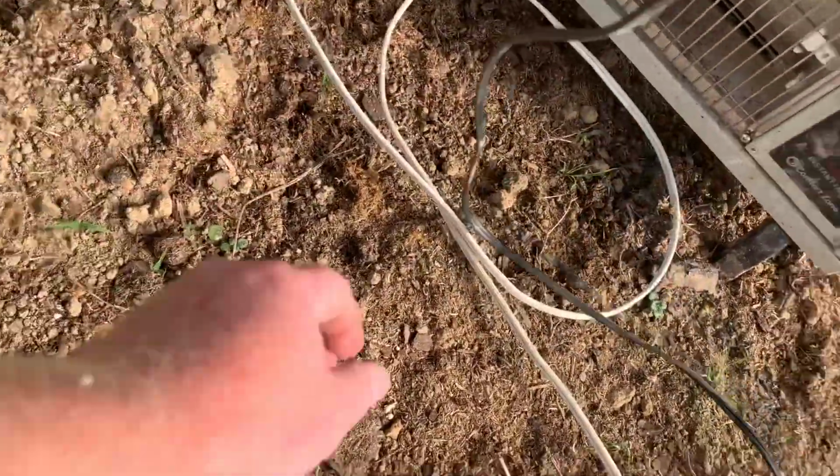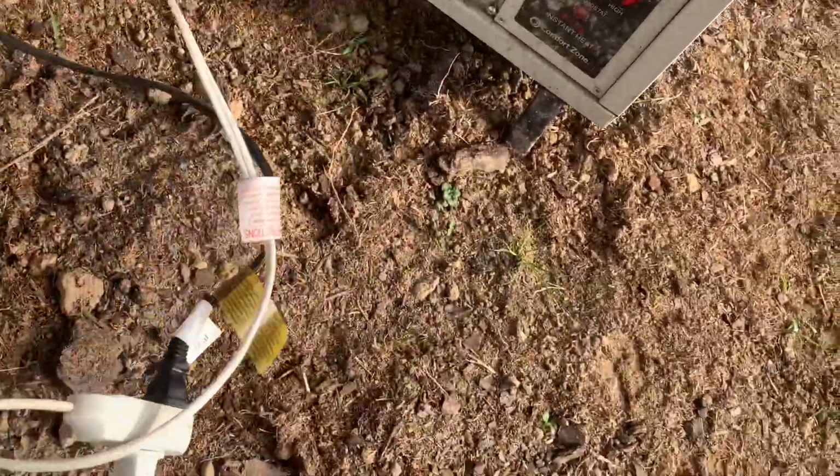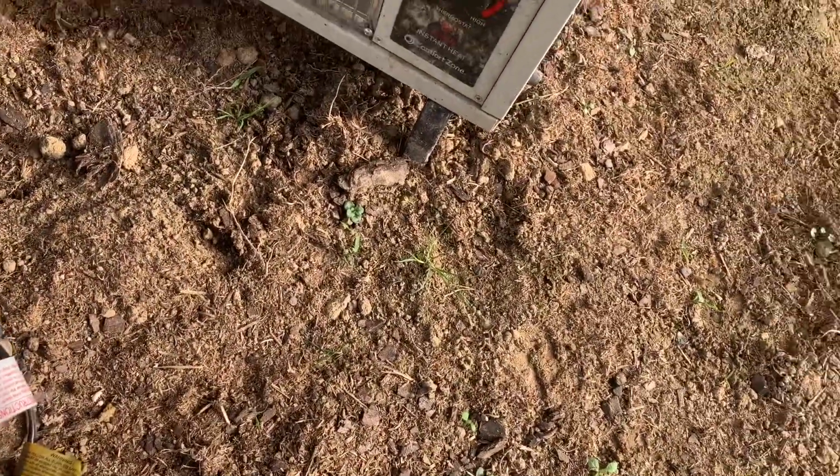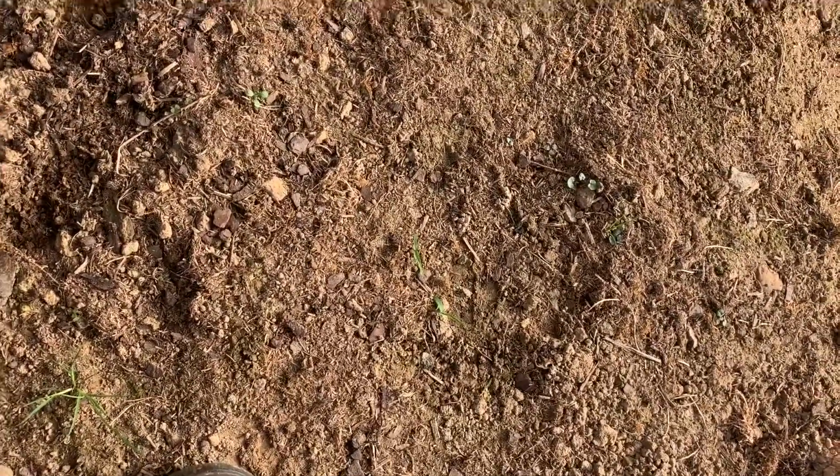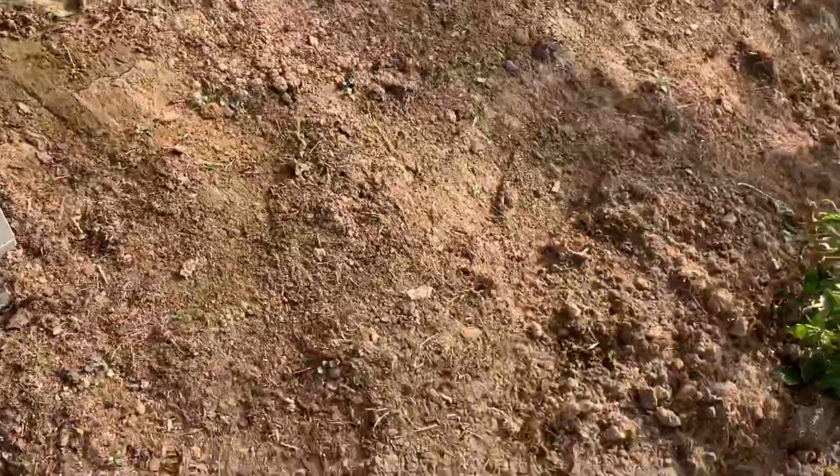Anyhow, got that. I need to move this cord a little bit. I'm going to have to probably move this back tonight some as well. Just keep it away from the cords a little bit.